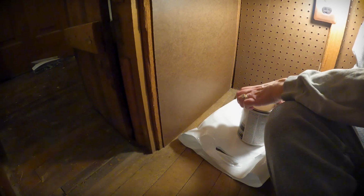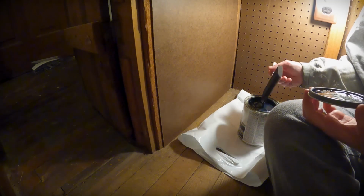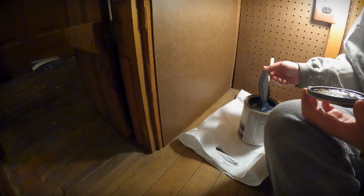If you're feeling super nice, can you go down and get me some painter's tape? I didn't realize this was that close to the floor.